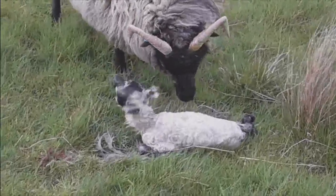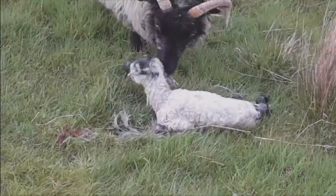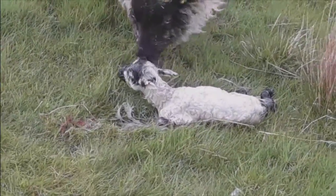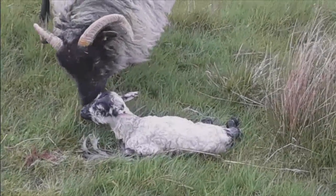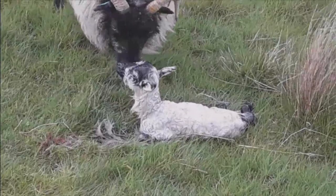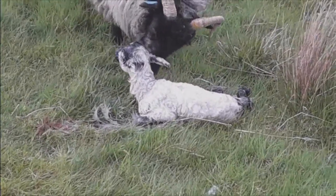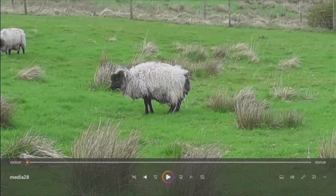So basically, I just keep an eye on them. It's very, very rare I have to intervene. I've seen them lamb with two legs forward and their head tucked between their front legs. I've seen them lambing themselves with one leg back, and sometimes with a lot of pushing, they manage two legs back. These are torpedo-shaped lambs.